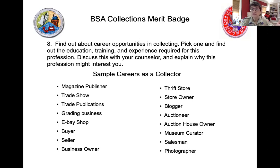Maybe, like PSA, you have the business of actually grading that collectible item. And PSA we talked about earlier with the baseball cards. Maybe you have an eBay shop. Maybe you're a buyer or a seller. Maybe you're a business owner. Maybe you create the baseball cards. Maybe you're Topps, right? Maybe you own a thrift store.